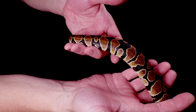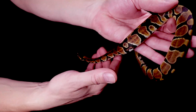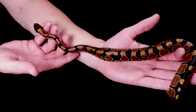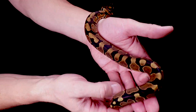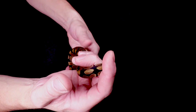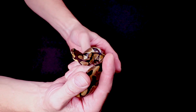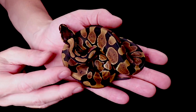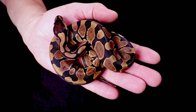Got some interesting patterns along the sides, and the Enchi is really awesome. I really love the Enchis. It makes for some really amazing combinations. As a matter of fact, the Enchi is co-dominant, so you can breed 2 Enchis together and make a super Enchi, which a lot of times is almost like a tiger stripe pattern with the super Enchi. That is a really amazing girl.